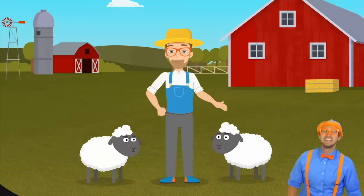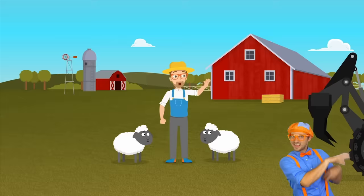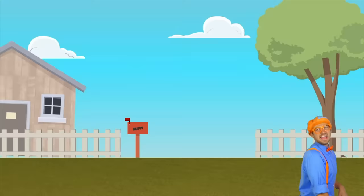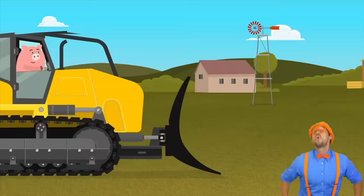Bulldozers help the farmers work by breaking up rocks and digging in the dirt. With the blade on the front and a claw on the back, it can help you build a home just like that. Whoa, it's on a roll.